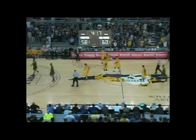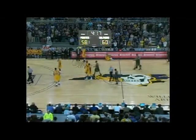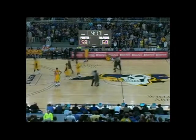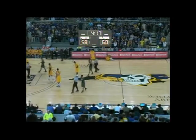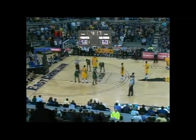Every time the Pirates get an offensive or defensive rebound, you kind of hold your breath because of the way these guys go after the basketball. They really go after it hard, and you've got to bust out of there. I mean, you really can't hesitate, and if you bust out, you've got numbers. But East Carolina's struggling with that.